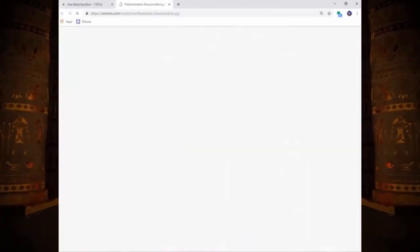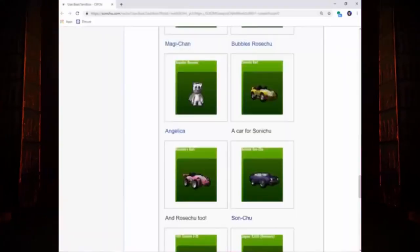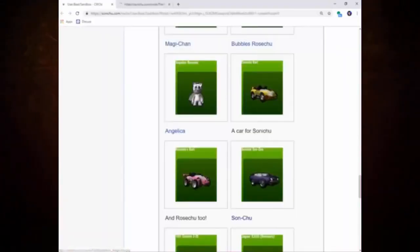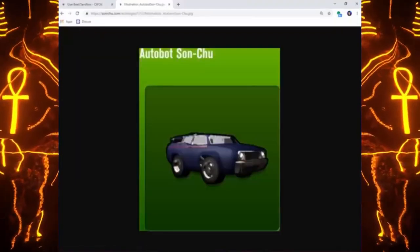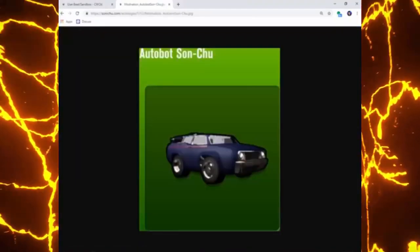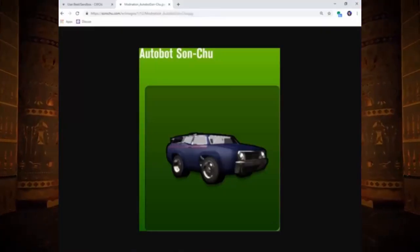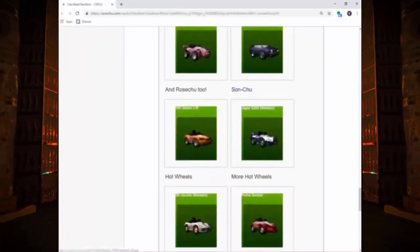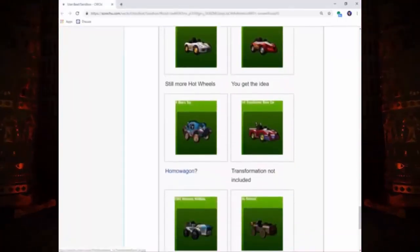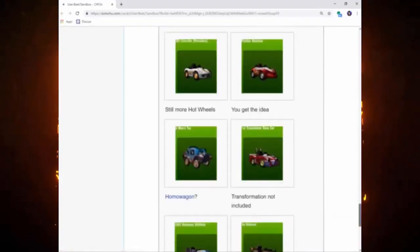This is Rosachu's car, apparently. He's got some Zap Buds on it. It's designed after her. That's decent enough. And then he recreated the Pussy Wagon, the Sonichu car. Oh god, I can't believe he did that. It's actually a pretty faithful recreation of his own car in real life. And then he did a bunch of Hot Wheels cars, and I really don't care. With the rest of this, it's not really important.